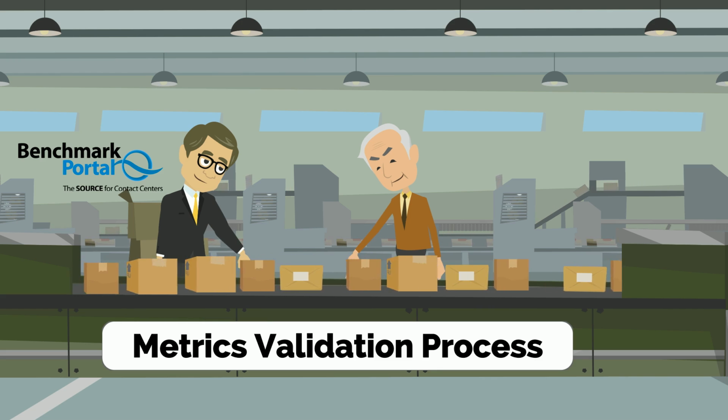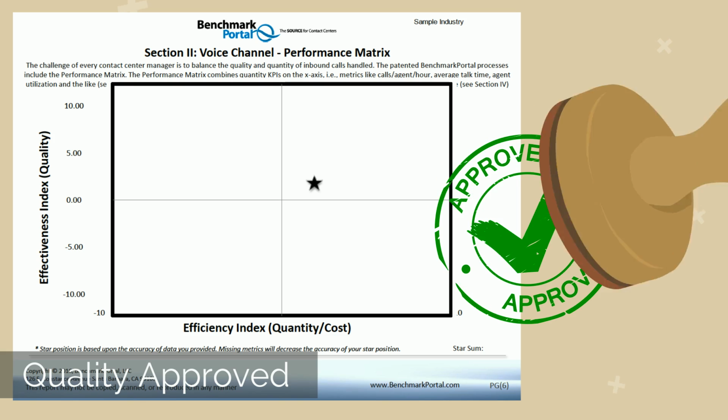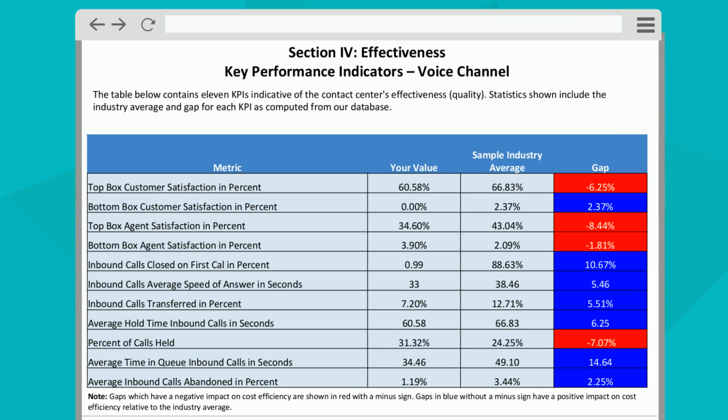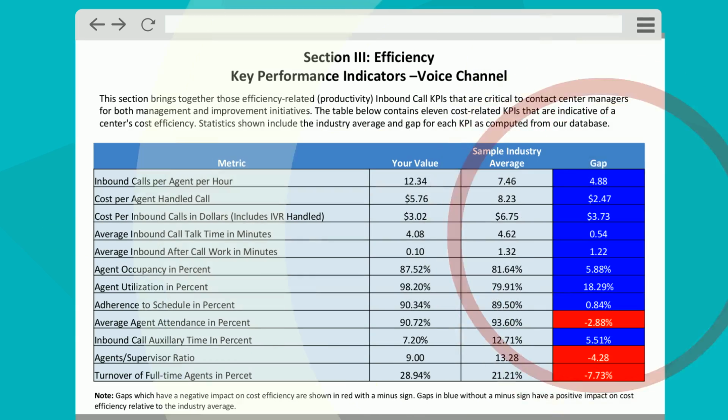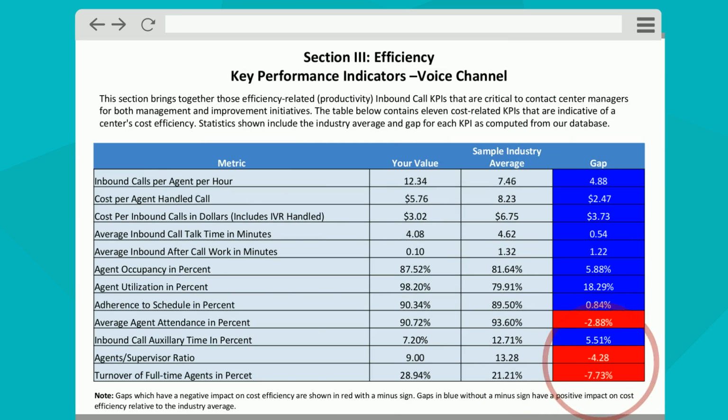This data gets entered into the survey and after cross-check and scrubbing, gets accepted into the database, from which comes a benchmark report. The report shows your performance side by side with your own industry sector, and it computes the gap between your performance and the average for your industry. Immediately, you can see where you are performing better than your industry average and where you are lagging your industry. I think you'll agree this is essential information every manager should have.